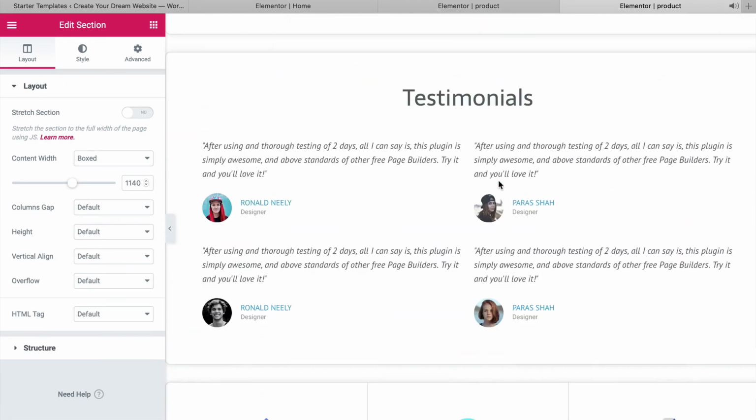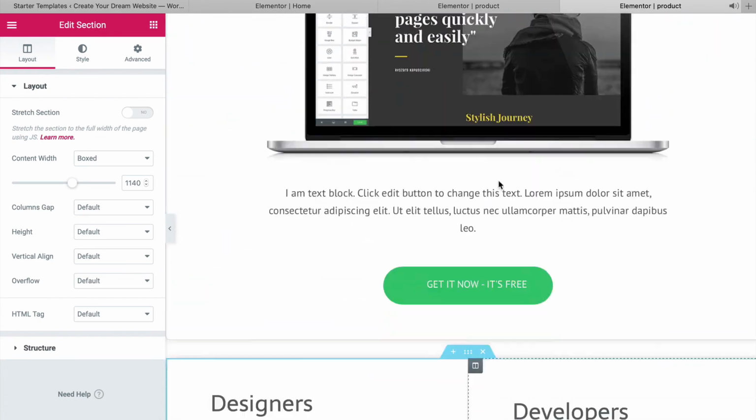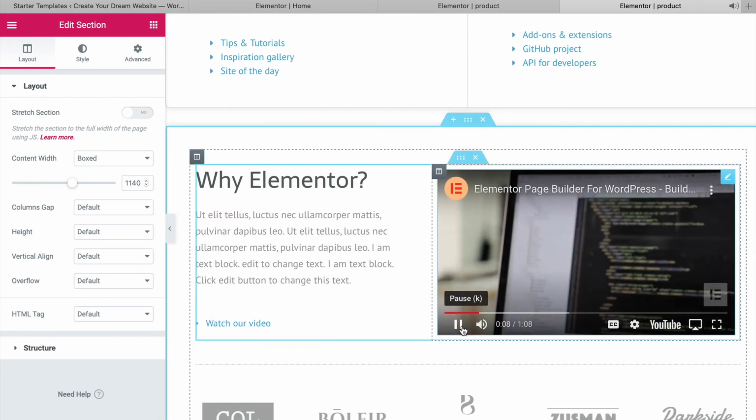Pretty awesome, right? Website on WordPress should be as intuitive and simple as writing a blog post. Go ahead and pause this.